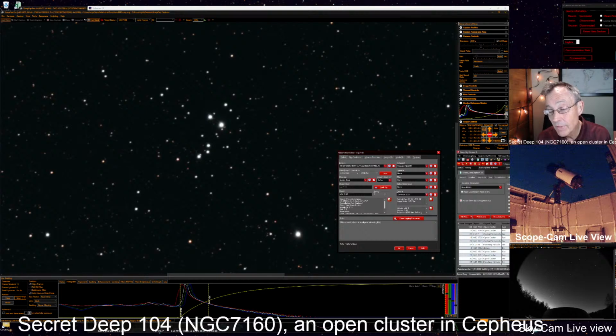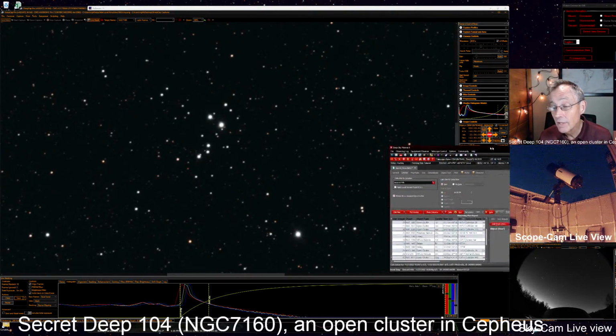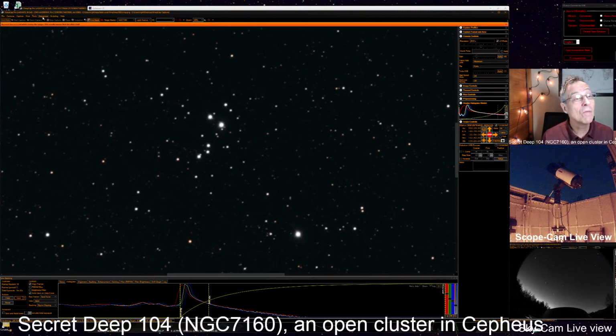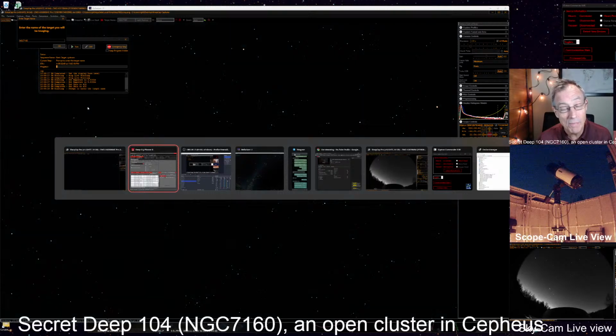Interesting little cluster, not tightly packed. There's no real core, is there? Around 80 stars, O'Meara said. Now, as soon as I hit OK on this, the object disappears from our list in our targeting software. And so we can kind of save this, and then what we do is go for the next target. Now it says our disk is full, but it shouldn't be. I wonder what that's all about.